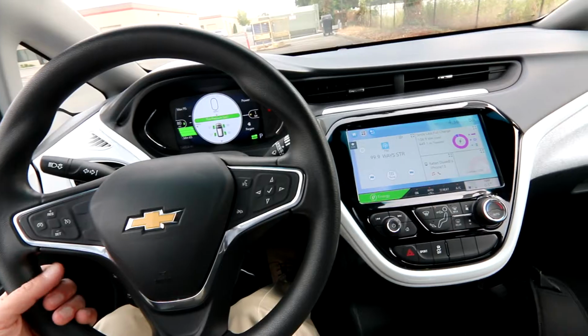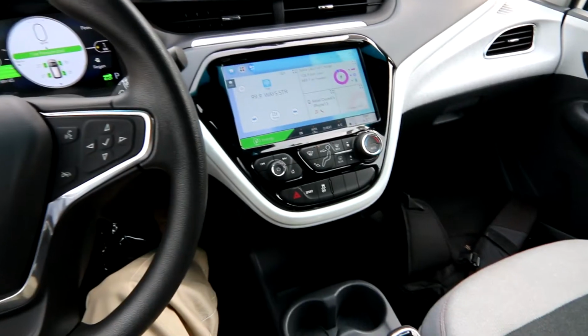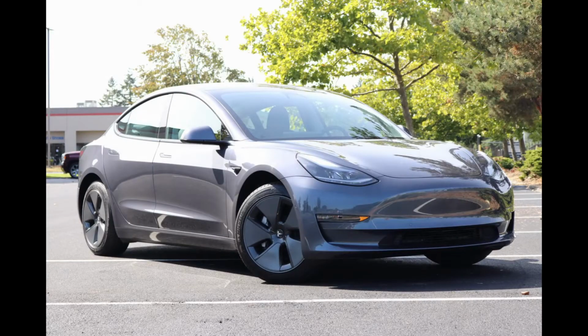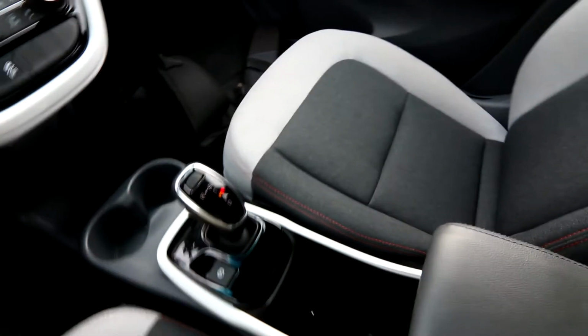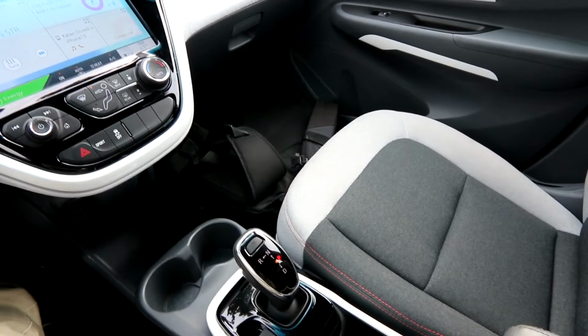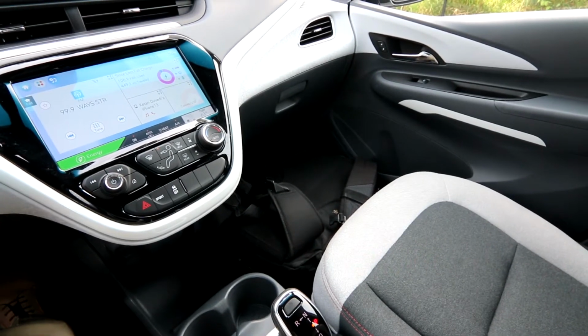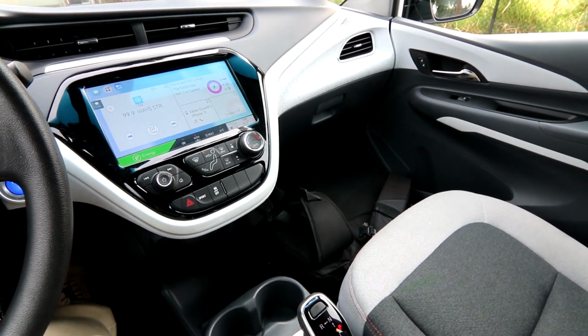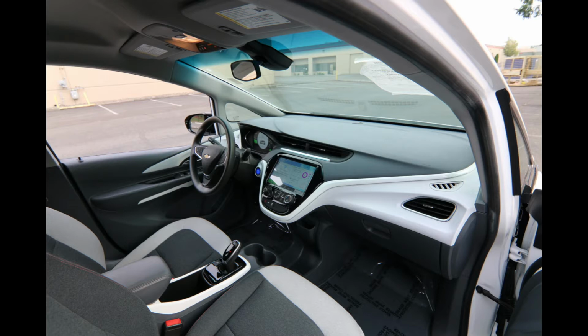These are fantastic battery electric vehicles. Obviously Teslas get a lot of press. We love Teslas at Infiniti of Tacoma. I have about 12 pre-owned Teslas in stock. Teslas are awesome battery electric vehicles, but the thing about Teslas is that they're really expensive. Most of them are like $50,000, $60,000, $70,000. This is in the low $30,000 price point. So if you're looking for a battery electric vehicle, you don't want something $40,000, $50,000, check out the Chevy Bolt.